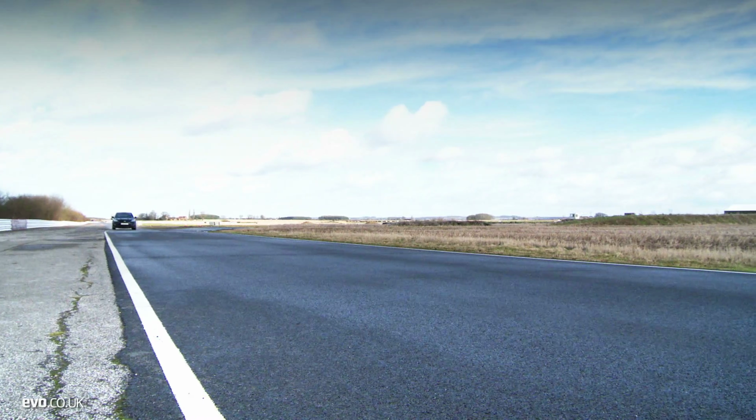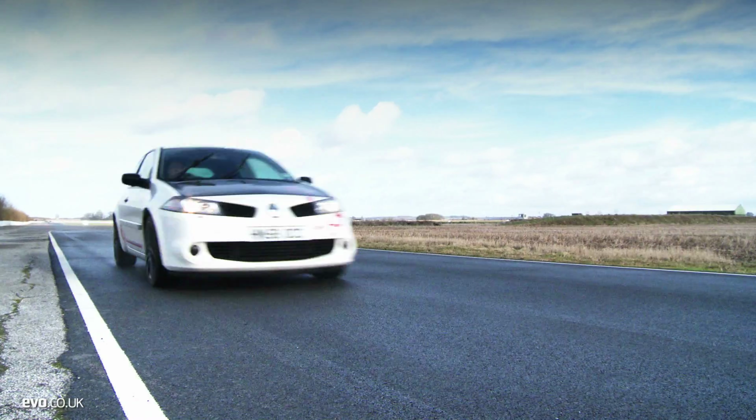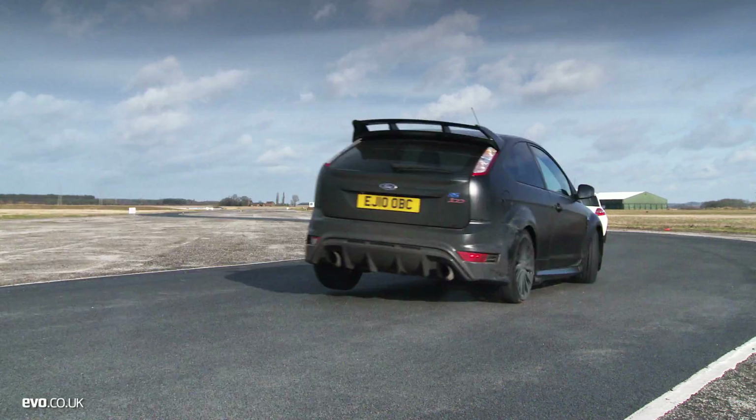Next up, the Ford Focus RS500 on a 109.4. Lots of power, but traction issues in these tricky conditions. In second place, the Renault Sport Megane R26.R with a 108.9. This lightweight car with its track optimised tyres proving great fun and really quick around this track.